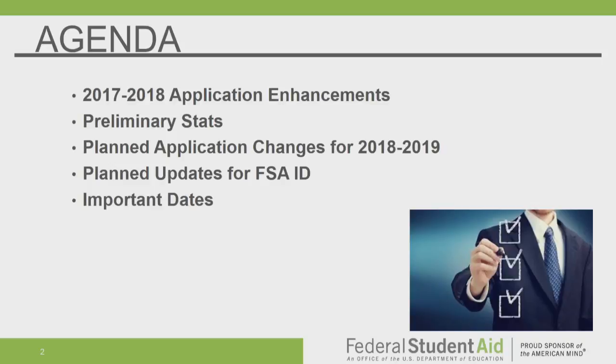So let's go over today's agenda. Today I am going to go over some highlights to the 2017-2018 application enhancements. We're not going to go in a deep dive. We've done that in past conferences and webinars and other sessions. We are going to hit some highlights, however.